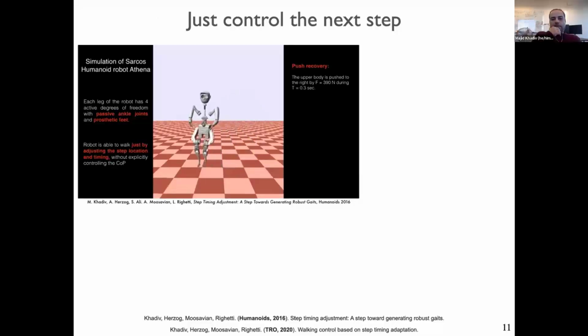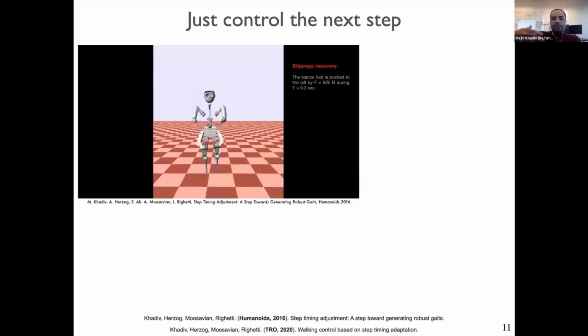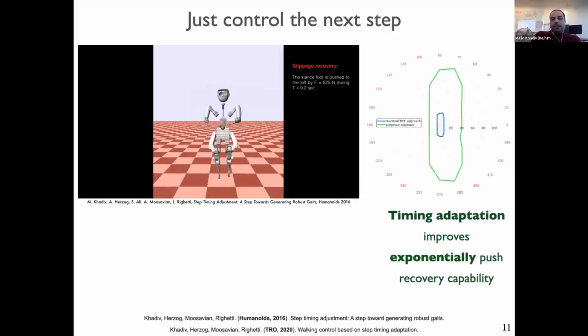So this is Athena, the humanoid robot with passive ankles. And the controller is only adapting step location and timing. And you can see not only can it control the walking, but it can also recover from different types of disturbances. Also, one other interesting thing is that step timing adaptation is really important.